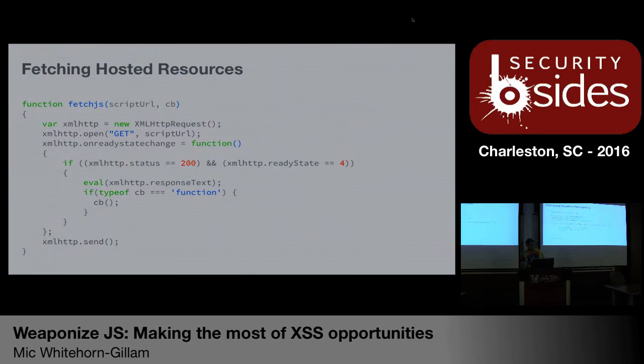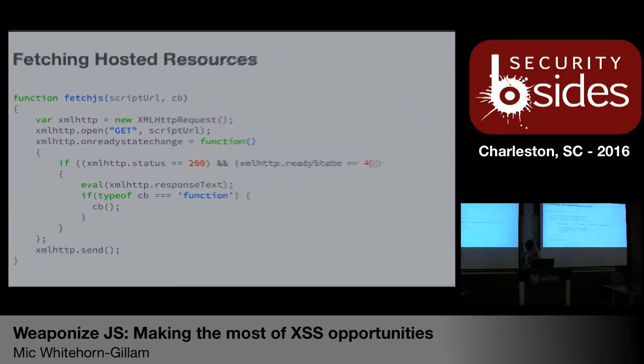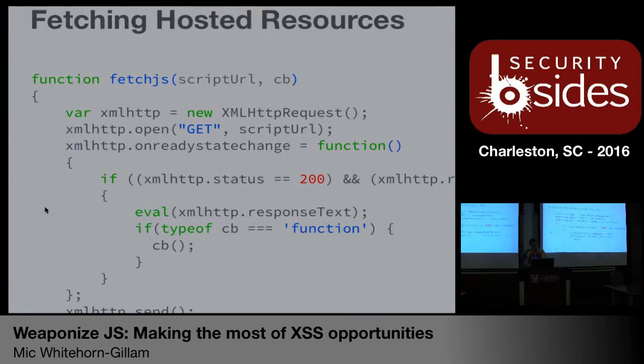Is that a little small? That's a little small. Let's zoom in a little. So this has a little bit of extra going on that's not entirely necessary, but the idea is still there. XMLHttpRequest. Everybody know what that is? Okay. Anybody not know what that is?